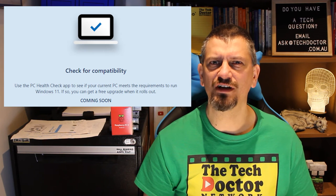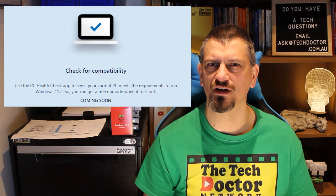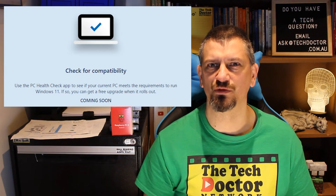Can you get it? There are some guidelines around what machines will and won't run Windows 11 as a direct upgrade. Basically, pretty much any machine bought since 2017 should have no issues. Older machines may or may not be eligible. Microsoft did have an upgrade checker on their website, but it's currently not available. I'm sure it'll come back closer to release date.